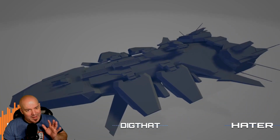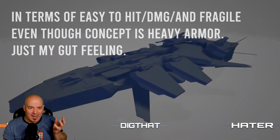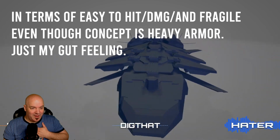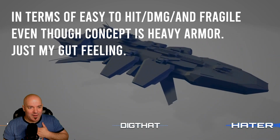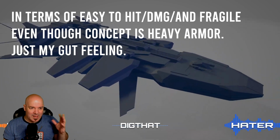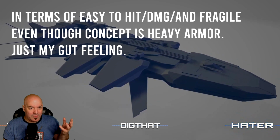But I mean, I'm feeling bad Connie vibes on this. That's just me. But I would say just buyer beware, because again, you've got all these parts and pieces, and anytime I've seen a ship that has a lot of these kind of moving parts and pieces, I know that they're very susceptible to any type of dogfight situation.